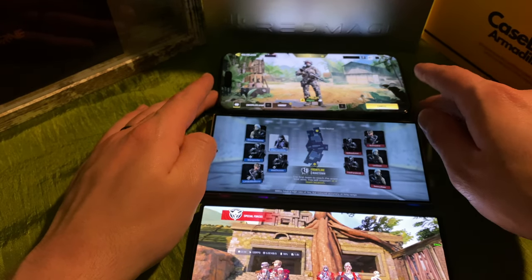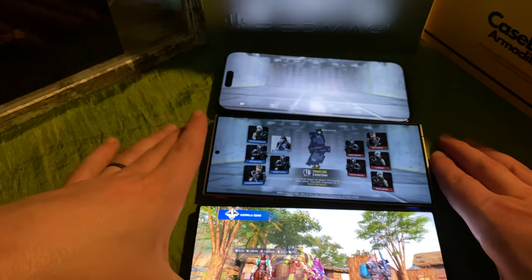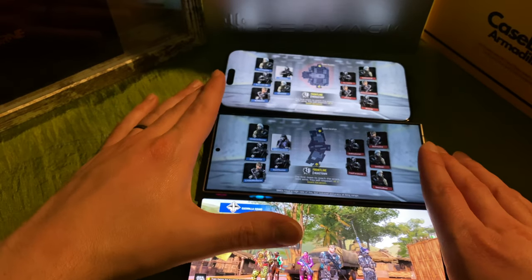Yeah, looking good. Real focused over here. Nice. I think I fixed the focus, hopefully.